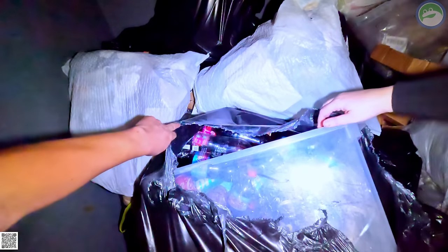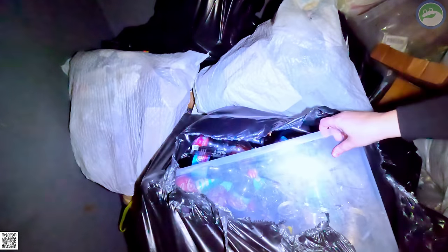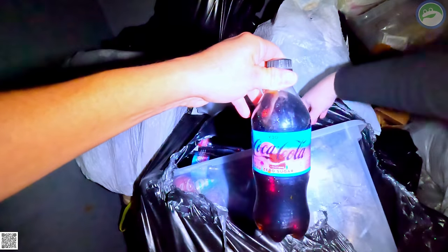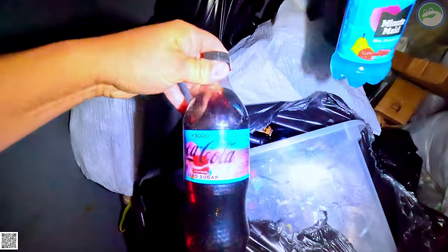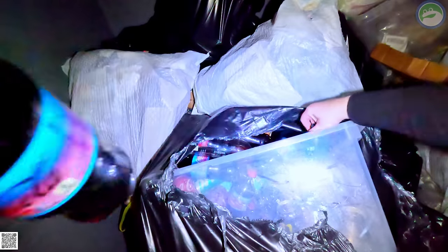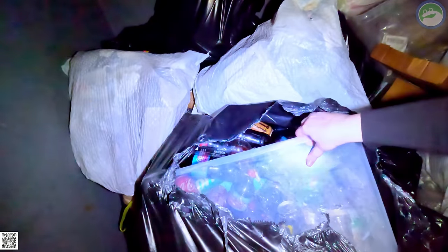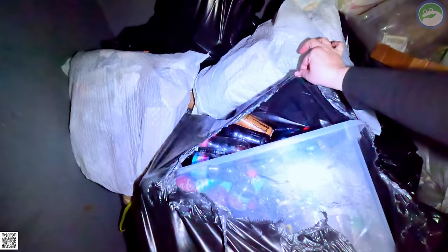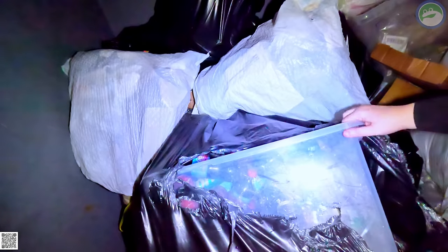Alright, well. We can take a few of these, but we're not going to take them all because we don't really drink soda. And somebody else is going to come along and want it. What is this? Coca-Cola zero sugar? I've never seen this. It's a weird bottle. If there's Sprite, root beer, things that we actually drink in there, we'll take them. If not, we're going to leave it because other people will dive here and they can get it because we're not going to drink it.